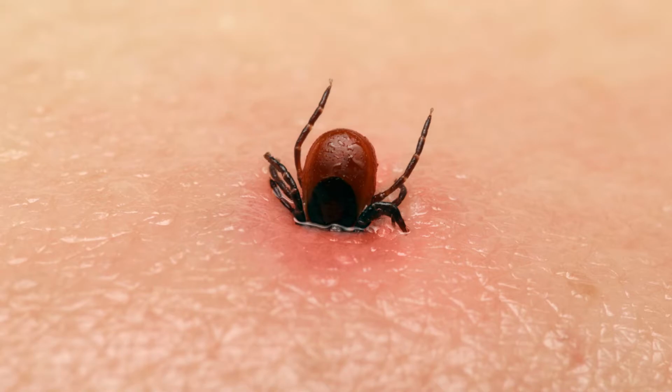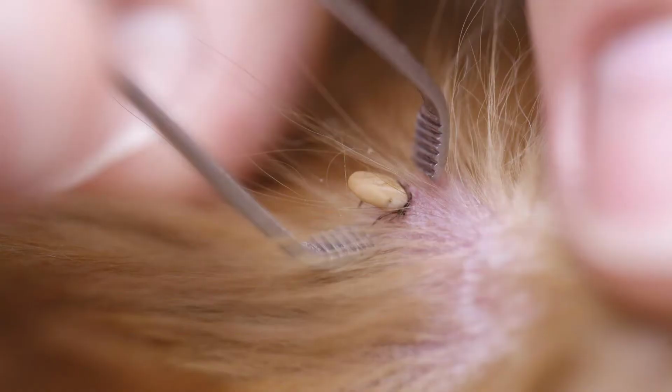Tick removal is a simple process that you can easily do at home without any special products or medications. A tick on the body doesn't usually cause any pain. In many cases, you may not realize you have a tick on you unless you see it on your skin. The best approach for removal is as follows. Do not handle the tick directly. Use fine tweezers and avoid blunt eyebrow tweezers.